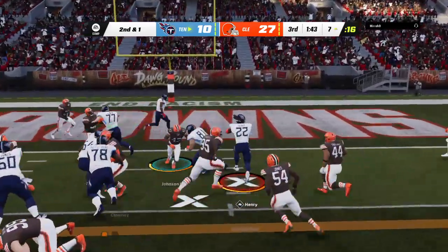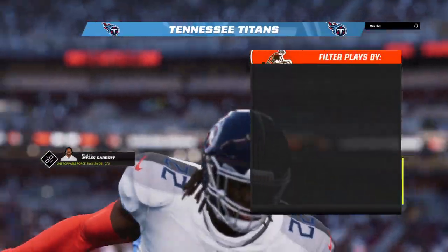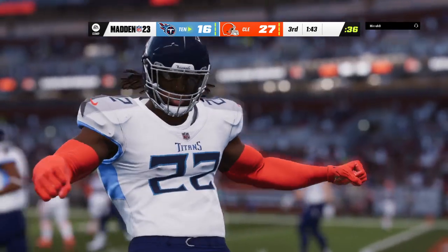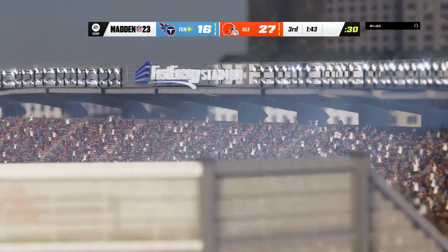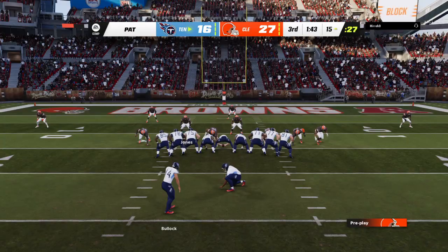Henry up the middle, and into the end zone for a Tennessee touchdown. Derrick Henry taking it in from 7 yards away. And the Titans are able to cut into this lead as they score on the opening drive of the second half. Here's Bullock now for the extra point.